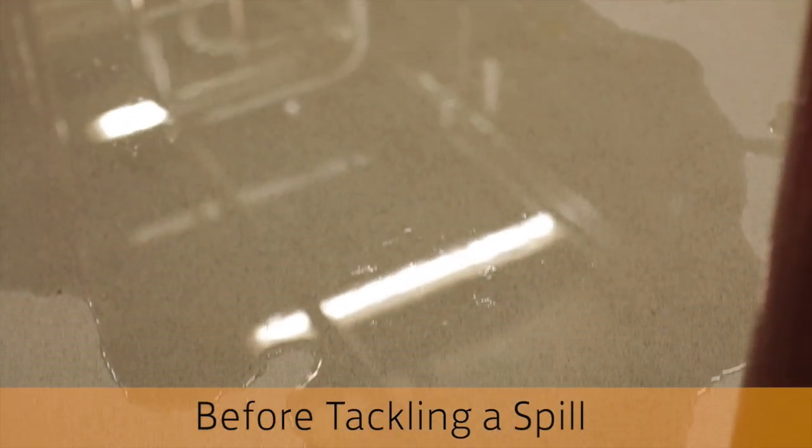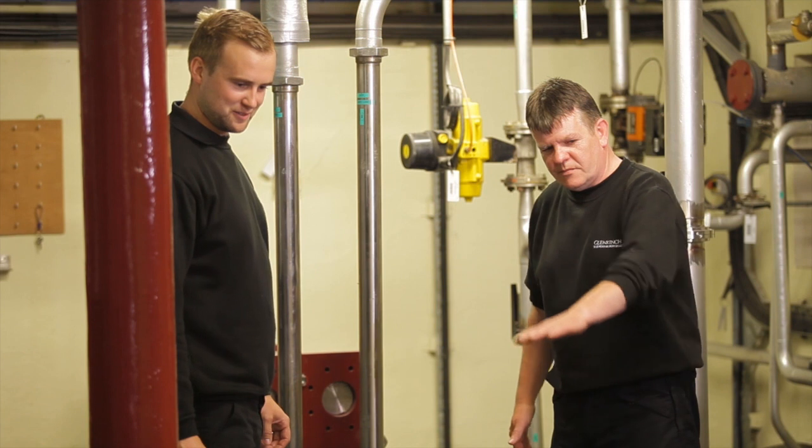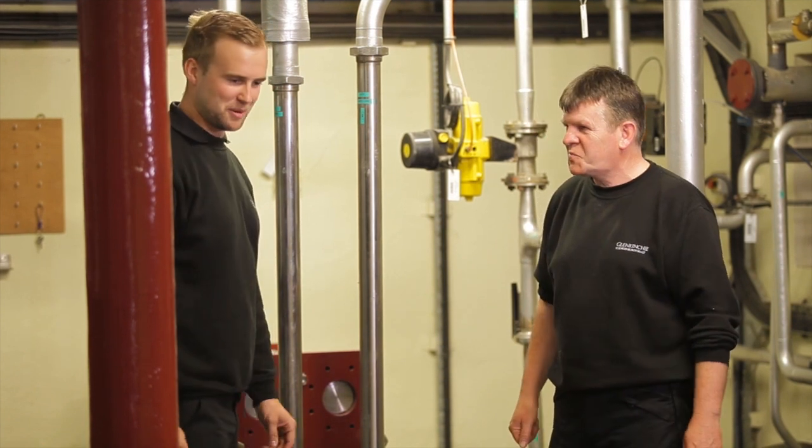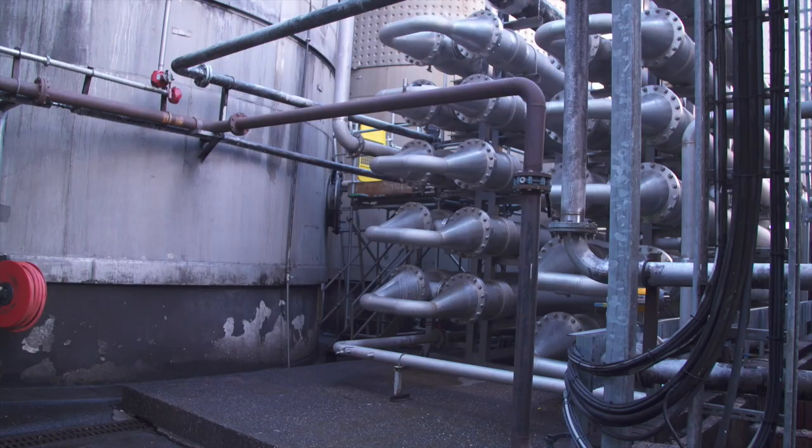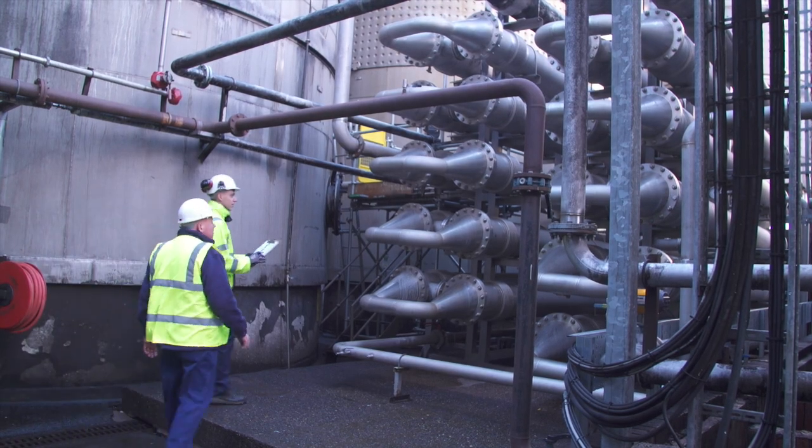How you react to a spill depends on 3 things. Firstly, can you identify what substance has been spilled? Consider your surroundings. Can you identify the source? Remember, the substance may not come from the immediate vicinity. Don't make assumptions.